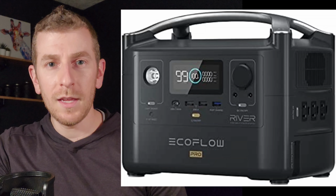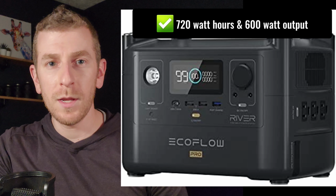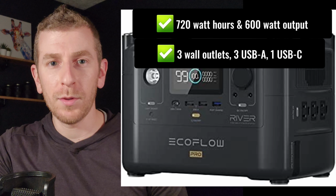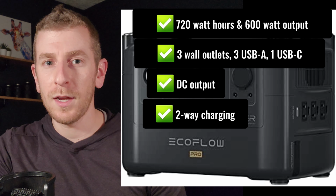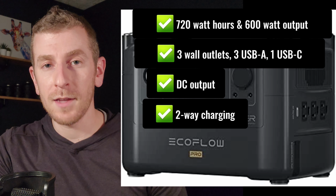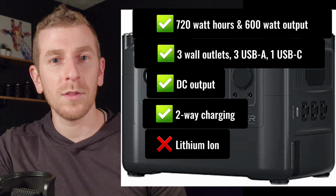To compare, the EcoFlow pretty much checks all the boxes. It's rated at 720 watt hours, 600 watt output. It has 3 wall plugs, 3 USB-A, 1 USB-C, DC car charger. It supports two-way charging. The unit itself charges extremely fast, but it's lithium ion, which supposedly has a shorter lifespan. On paper, both the EcoFlow and the EB55 would have worked for me.